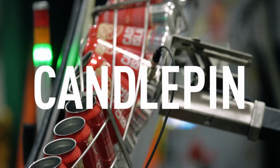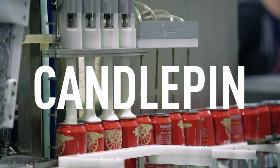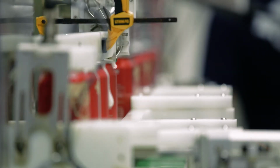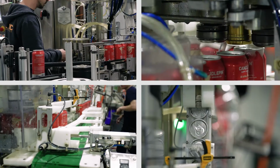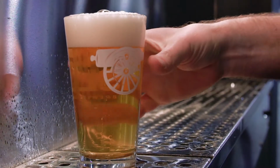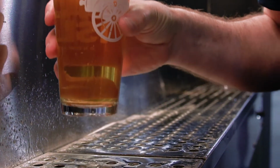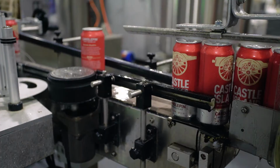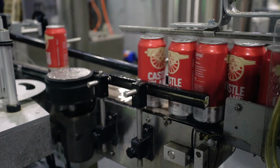I find myself drinking Candlepin more than anything else. It was one of the first beers we brewed. I really like the idea that it packs so much flavor in a low ABV package. Being only 4.4%, you can enjoy them more. I love to describe it as the ultimate lawnmower beer because it's got amazing hop flavor and aroma, but it's light, it's balanced, it's super easy to drink. It's the kind of beer where you can have a couple of them on a hot day and still feel pretty spry, pretty fresh.